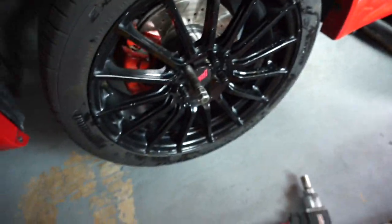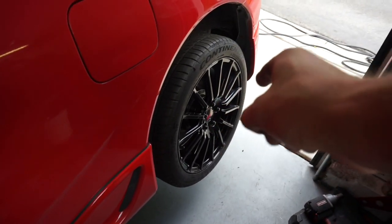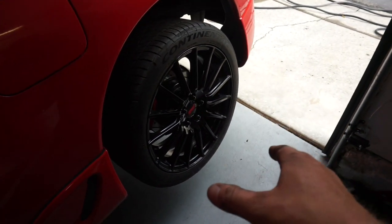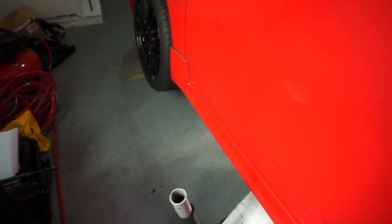So let's go ahead and tighten those on. Oh my gosh, this car's looking expensive. That's what I'm looking for. So we have the 25 millimeter spacer, the new aftermarket lug nuts, 12 by 1.5, tightened on there, the STI wheel on there. Now, both of them are done. Let's go ahead and lower the car.